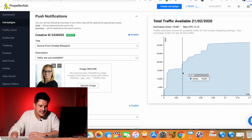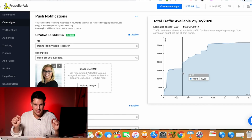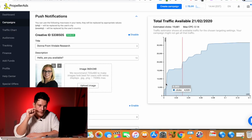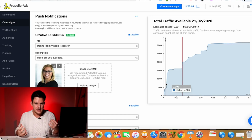I can get 19,000 clicks today for 3 cents per click, which is super cheap if you compare it to Facebook or Google and things like that. But even if I bid lower here, I could get 4,500 clicks for 0.03 cents per click directly coming through to people's phones. Now, the only downside to it is they're not very targeted.